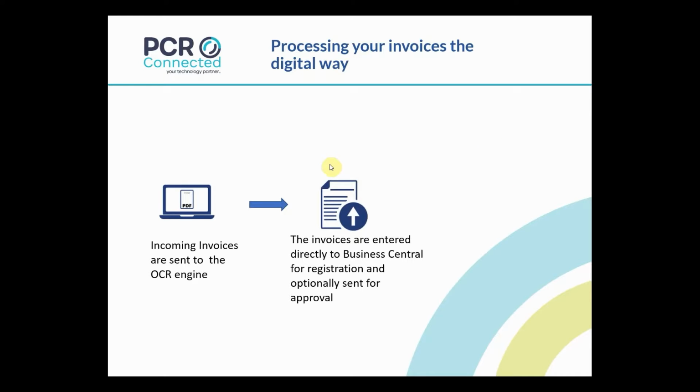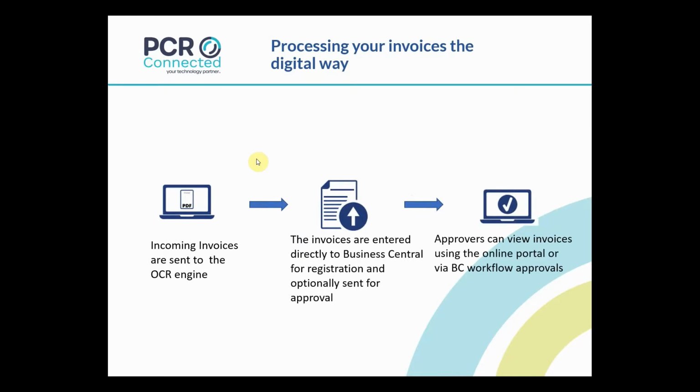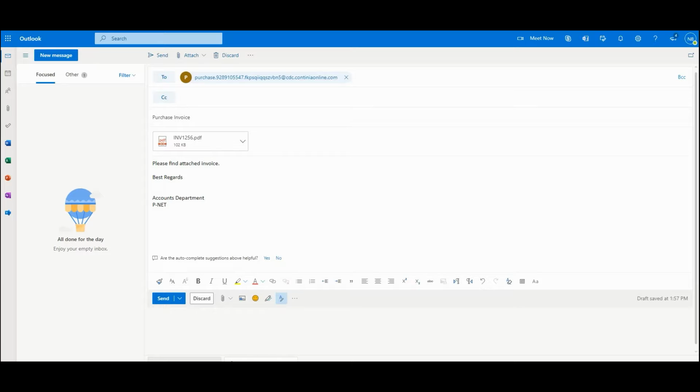notes. You can then approve documents either from Business Central or by using the Continia web approval portal. This means that everyone in the organisation can access the approval workflow at any time. Once complete, you will also have direct access to the digital archive, meaning that you always have the right information and insights when you need them. So let's see this working in practice.